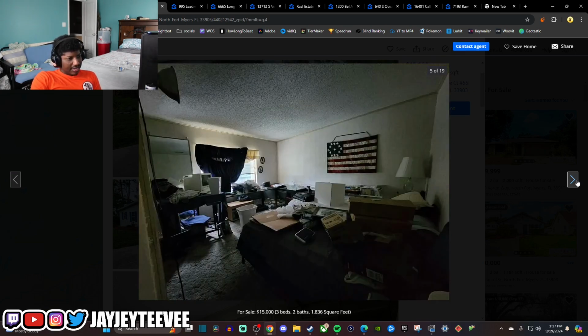Oh, it's a pretty nice size bedroom, especially because they got, what is this, a full-size bed right here? Borderline queen, I think? Oh, no, I think it's two twins. That's not bad, then. That's not bad. This is a lot of space, then. Because you got a desk right here, you got all this other space. Yeah, I like this.